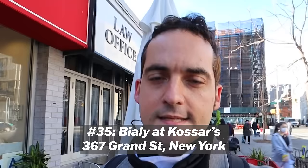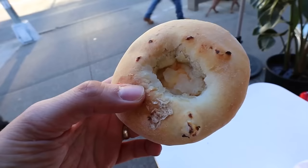You guys, we are in front of Kosar's. Now, many of you have heard about the bagel, the most famous Jewish food in New York City. But how many of you have heard of the bialy? Because it was founded by Morris Kosar, who was from Bialystok, Poland. And in fact, the whole word bialy is basically a shortened word from Bialystok, because that's where the bialy originated.